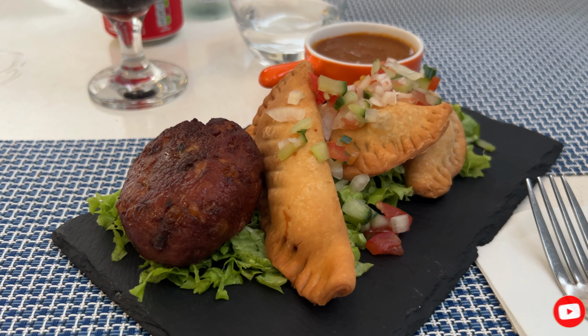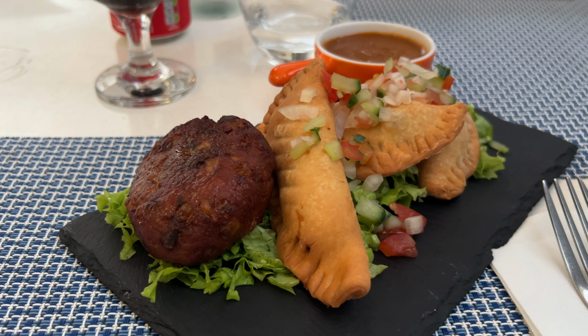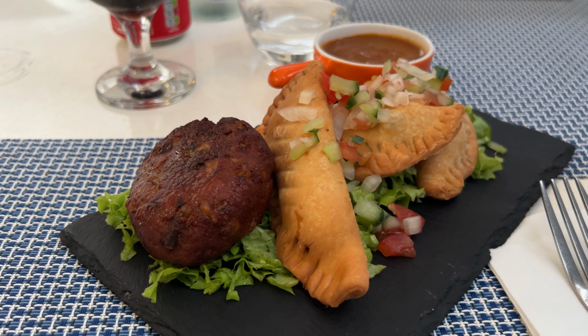We end our day with these very nice fish cakes and some empanadas. And for a main course, pork and fish again.